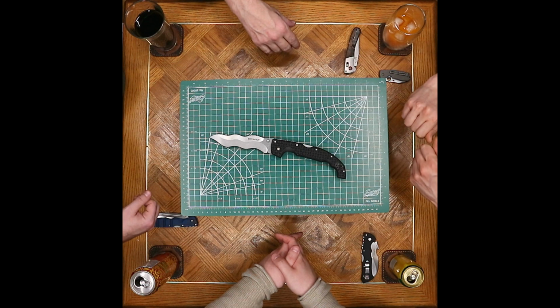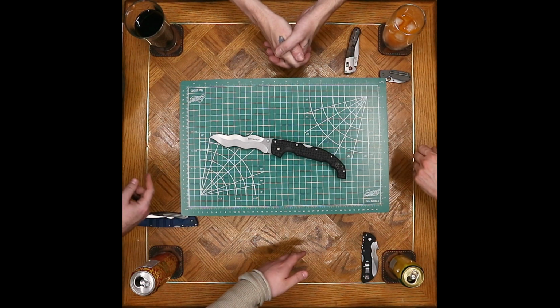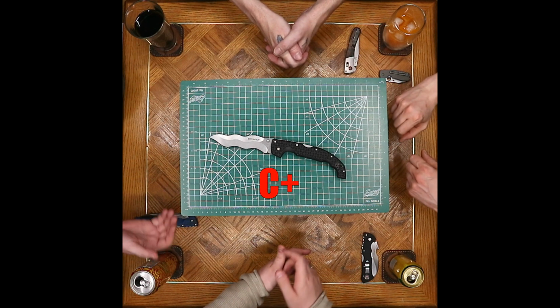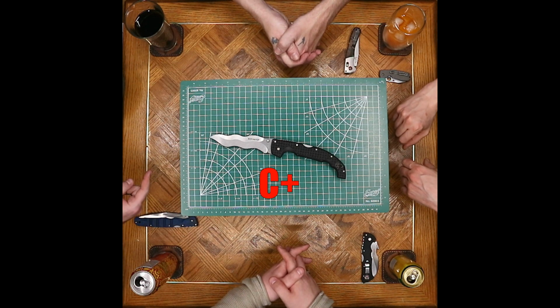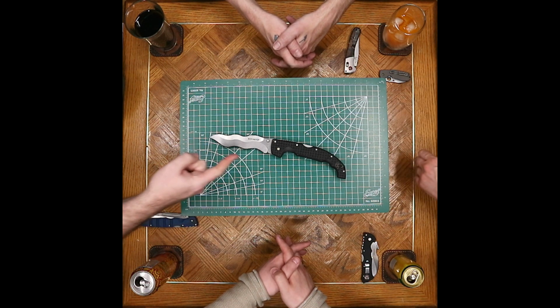I guess that brings it around the table to me. I gave it a 74, which is a C+. I actually gave it 8s across the board, except for lockup and actuation, because the Triad Lock is a bank vault, especially in their larger knives.